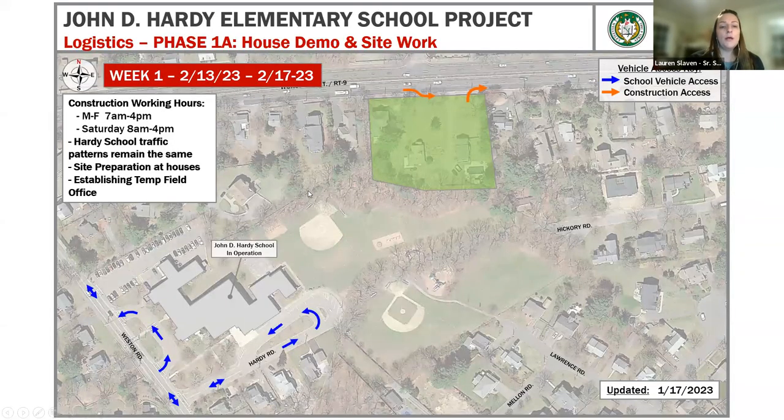So phase one, week one. So we start February 13th, which is the week before February vacation. During this time, our primary focus is going to be on the north side of the site, where there's currently three residential buildings that will be getting ready for site preparation and establishing our temp entry into the site on the north side of the site. So this is week one for us.